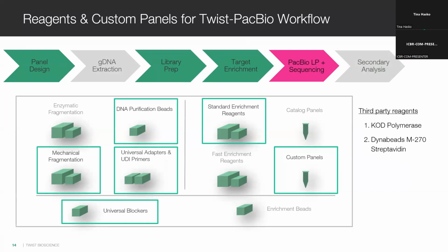KAPA HiFi polymerase is a highly processive polymerase that can actually amplify the libraries. That's one of the things we found was very difficult for us to do. And then these Streptavidin beads are actually a larger diameter that we found allows you to pull down these larger fragments without shearing them.